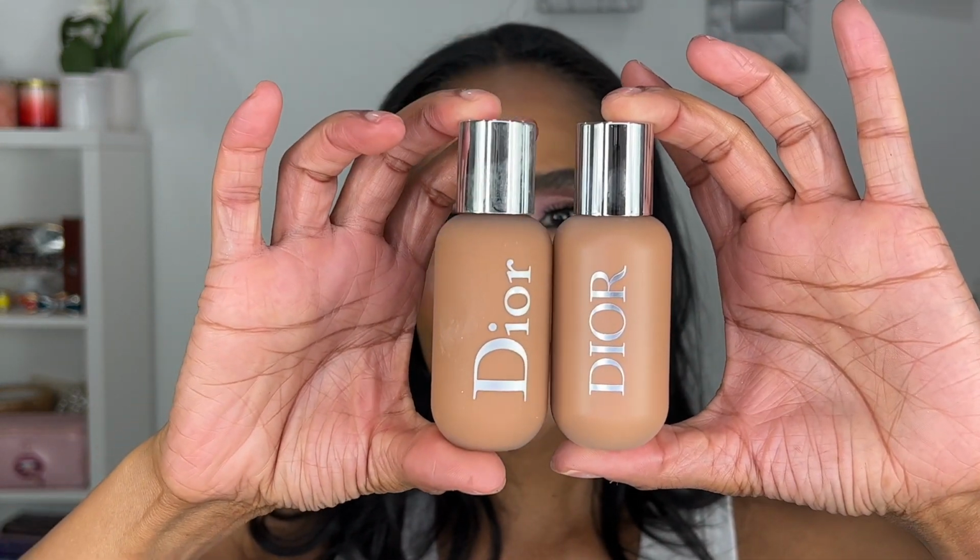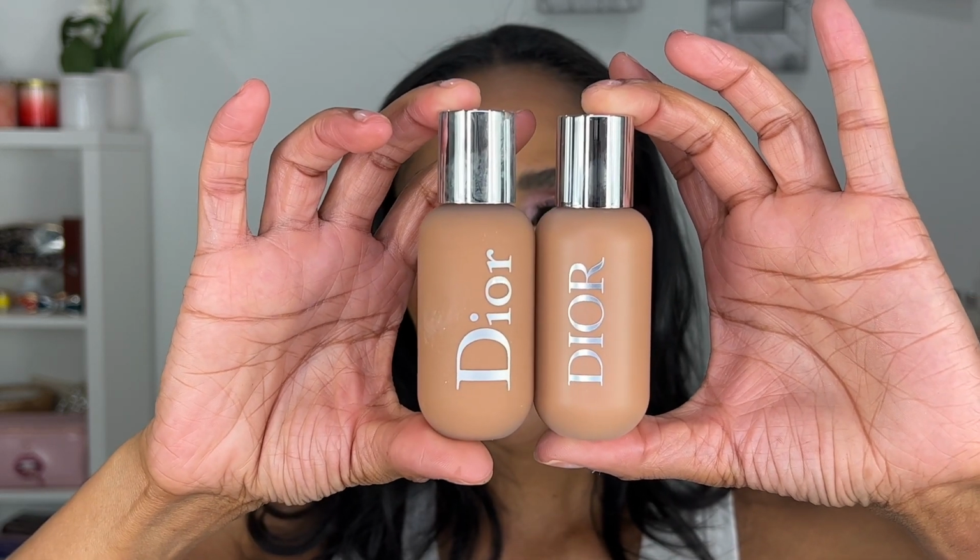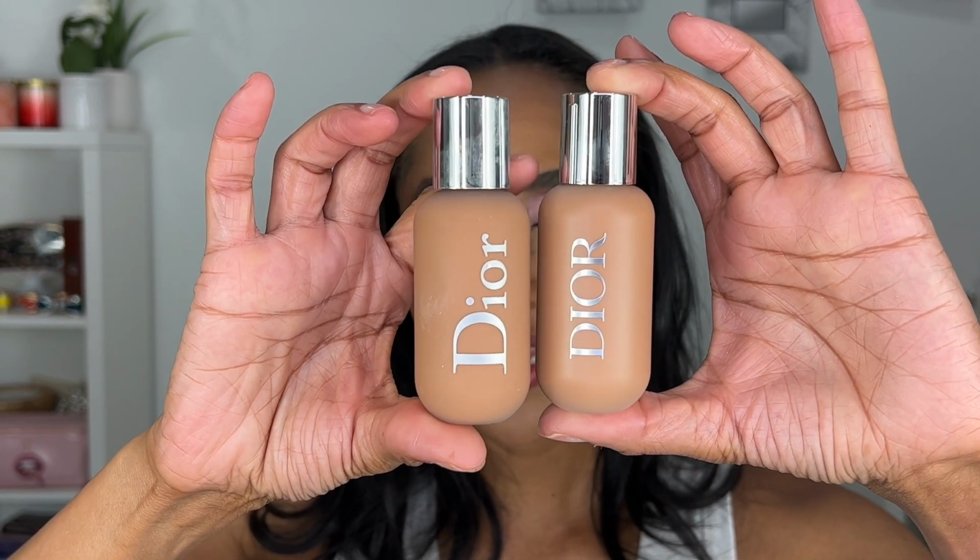The older version of the tube has more of a velvety matte feeling. This one feels like a soft plastic, if you will. Let me do a quick little swatch to see if the color looks different. I have not worn the reformulated foundation yet, so I'll have to wear it and then report back. I actually forgot that I got it, so that's why I don't have it on today. I'm so sorry.